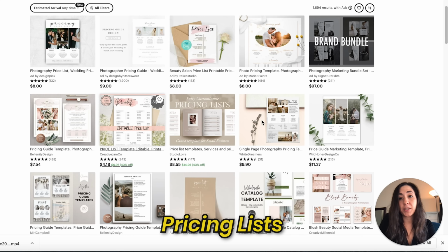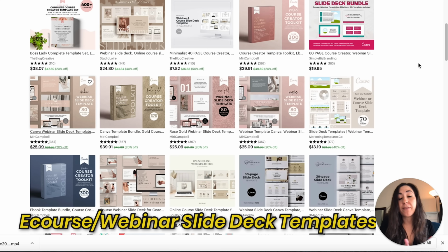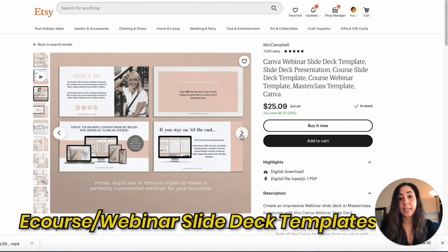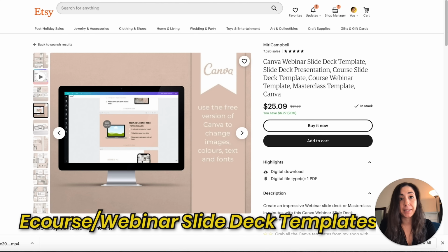Also, pricing lists. So this is for business owners that have services such as a hair salon or a photographer. They'll need a price list for potential clients that are interested in knowing what their rate card is. Then you have e-course and webinar slide deck templates. And e-courses are only on the rise. It's a huge industry. So a lot of people are looking for templates so they don't have to create their slides from scratch. And these actually go for $25+. So you can make a good amount of money selling these templates.